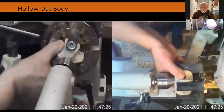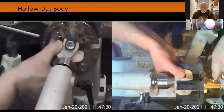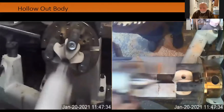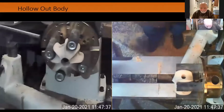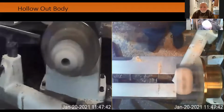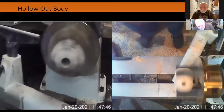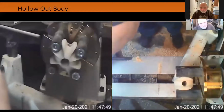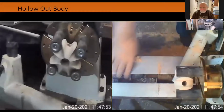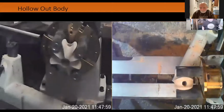Doesn't have to be super tight. Just want to tighten it up to keep it from rolling while you're cutting it. Back this way. See how we're setting. Yeah, it's not too bad. I'll go with that. I'll take the live center out so I don't end up being punctured with it. We're going to take and hollow this critter.